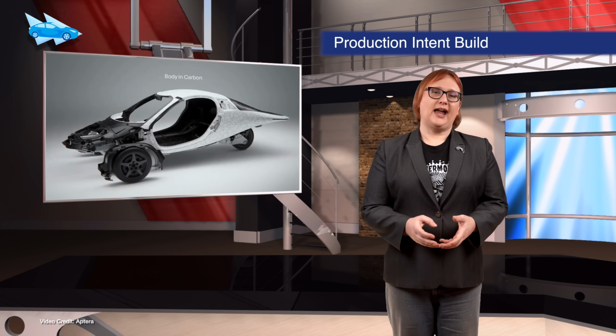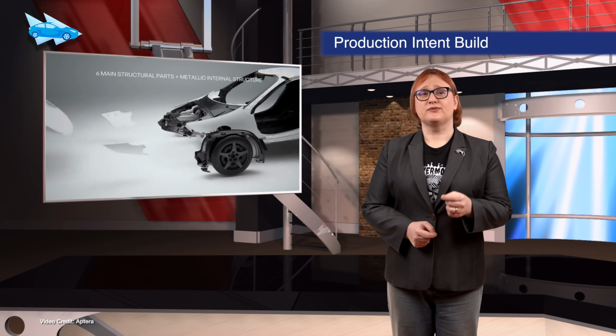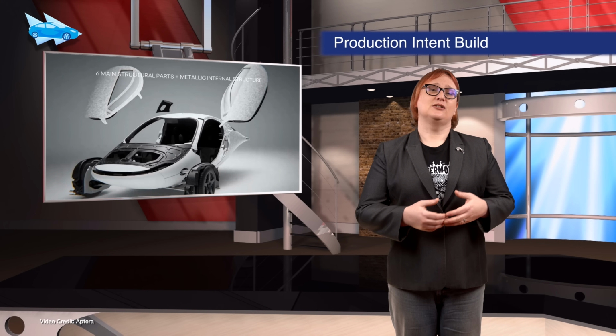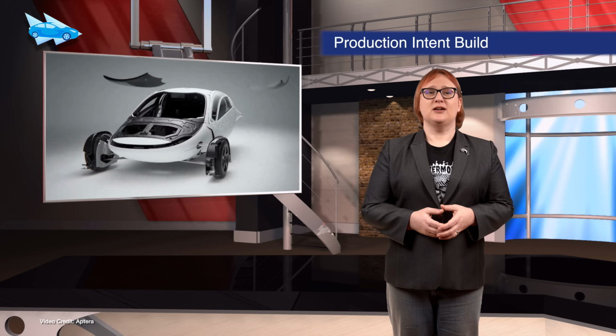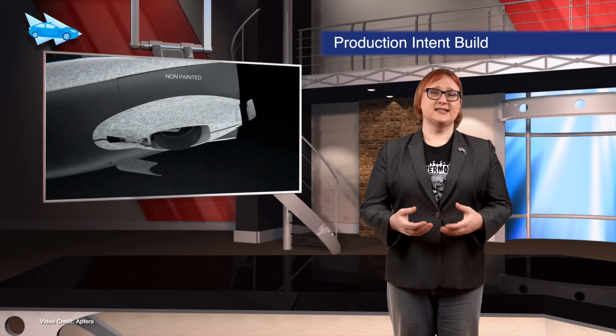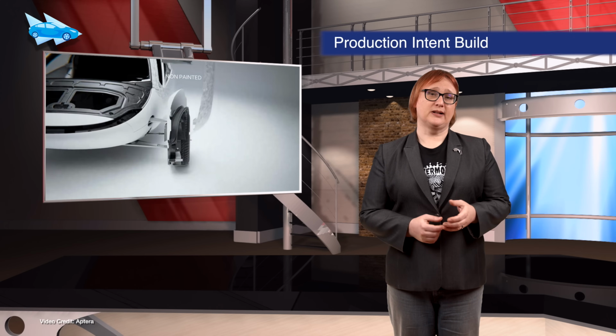In a post on X, Aptera has showcased a computer rendering of what it says is its production intent vehicle build process for its solar electric vehicle. Calling the video a representation of the body in carbon build process, it gives us an insight into how the finished version will be built.